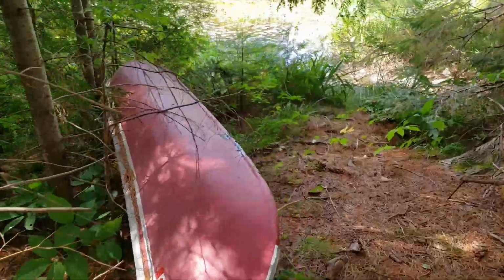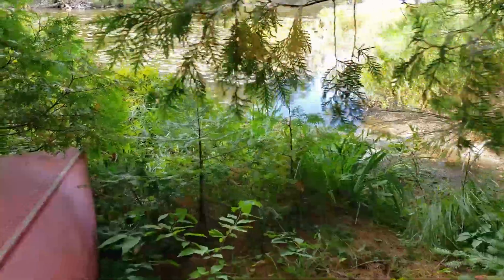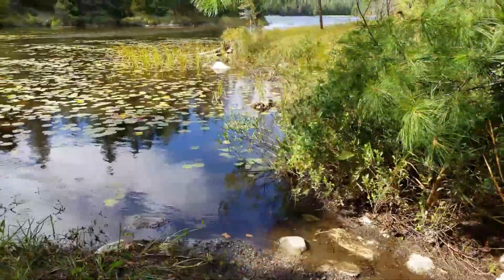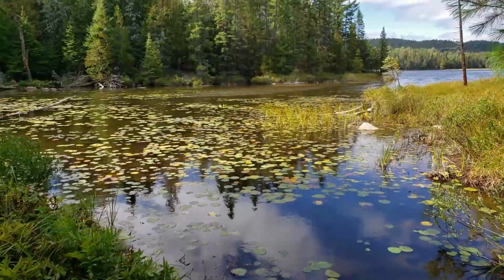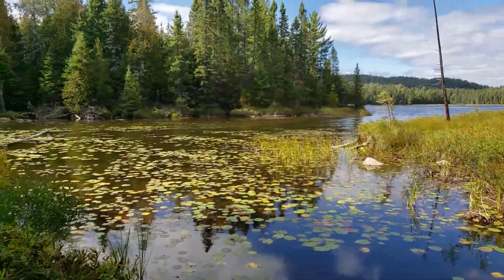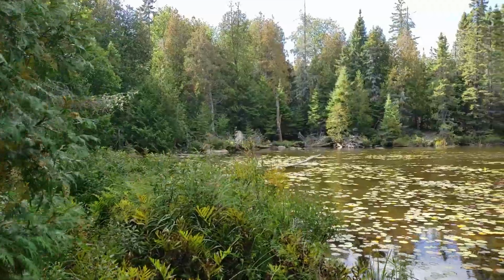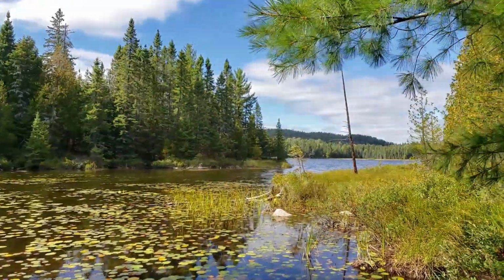Yeah. But a little short canoe, like about a 12-footer. Lots of wind, too much to fly the drone, and that's unfortunate. Pretty though.